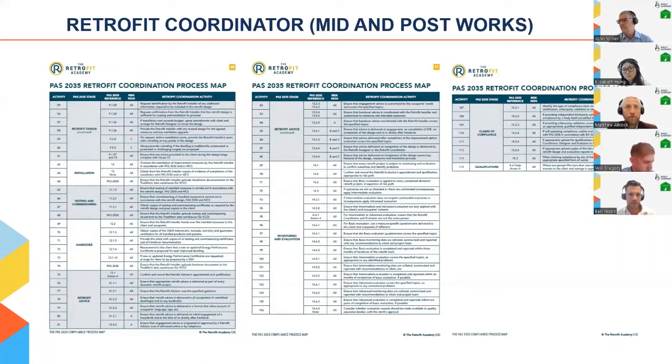The process map in the image lays out in detail the requirements for the RC to follow, mid and post-works. These relate to coordinating between on-site works and the retrofit designer and retrofit assessor in the case of any design changes or particular technical issues, observing compliance of installation, witnessing, testing and commissioning and overseeing handover, offering retrofit advice to residents, undertaking or coordinating evaluation and monitoring, certifying compliance, and collating project documentation. A retrofit coordinator is a project manager, building surveyor, and PAS 2035 specialist. At Bailey Garner, we offer a multidisciplinary service to integrate these.